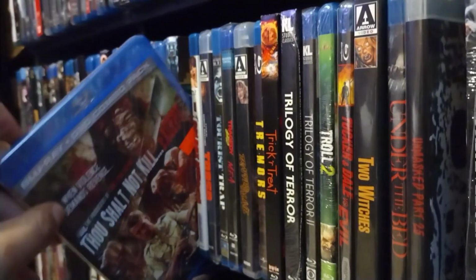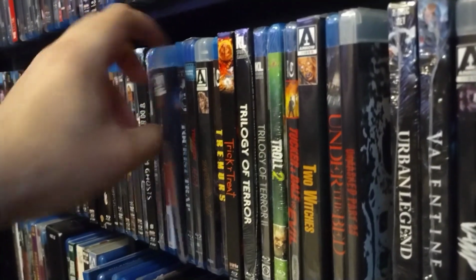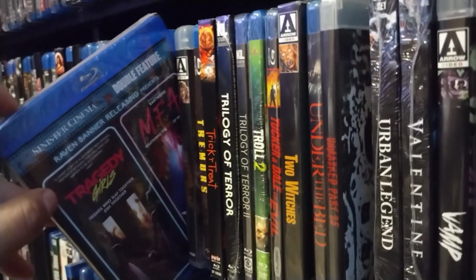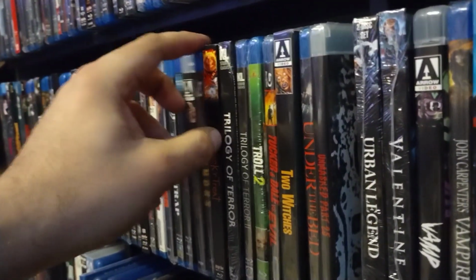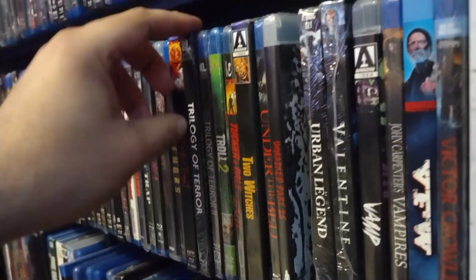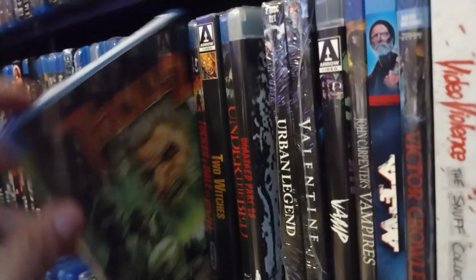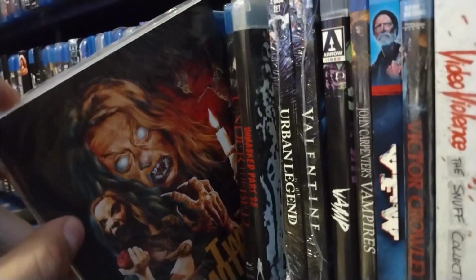Thou Shall Not Kill, Except. Toolbox Murders. Torso. Tourist Trap. Tragedy Girls. MFA. Trapped Alive. Tremors. Trick or Treat. Trilogy of Terror. Trilogy of Terror 2. Troll 2. Tucker and Dale vs. Evil. Two Witches.